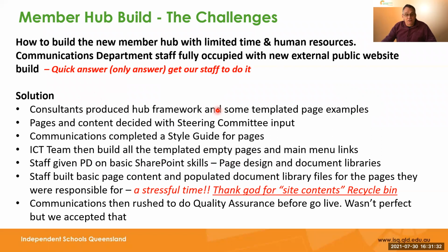Our consultants gave us the framework site. The IT team, we approved the design through steering committee. Our communications people built a style guide. The IT team built the empty pages based on the template and basically did all the main linkages. And then we set our staff to put their content in, which is basic content, links and using document libraries. Had a few fun issues there. Thank God for the recycle bin. Then in the end, communications had to do quality assurance very quickly. It wasn't perfect, but it was very good.